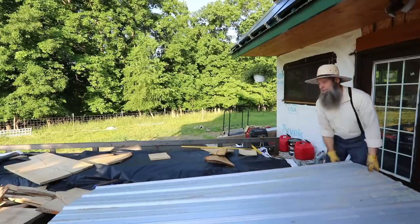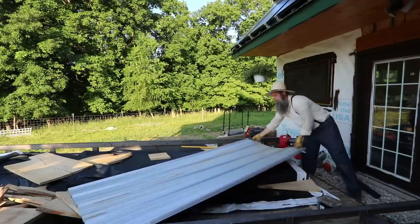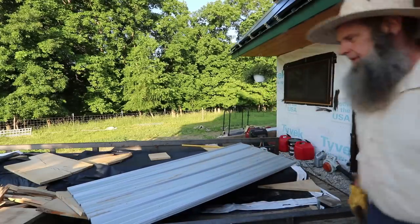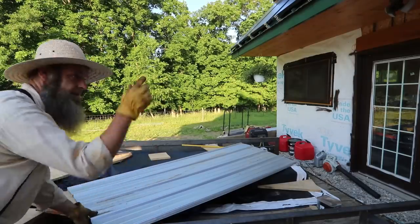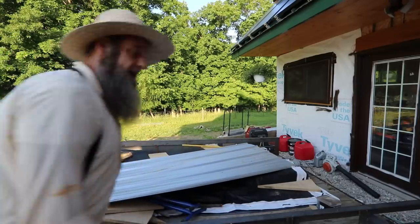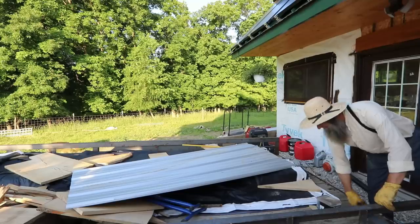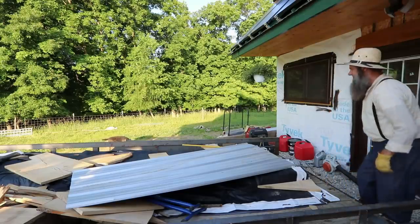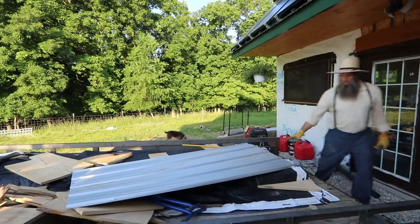So under this tarp here is all the leftover wood that we had from our sawmill job we did, and the stuff that's left over from not going up on the building. They're a little bit thinner pieces, so I'll be using that for the door trim and window trim. Plus we're going to be making the chicken coop, because we got a lot of chickens and a lot of turkeys that need to get put up. It's pretty crazy around here right now. Okay, so that's secure there.